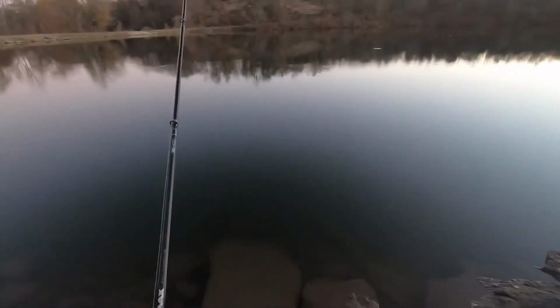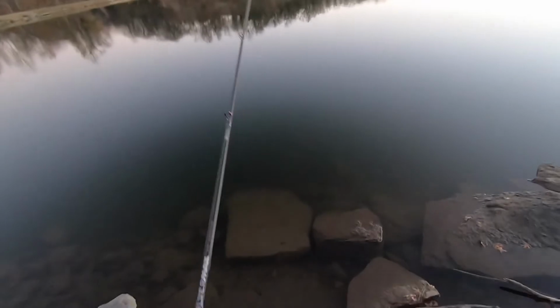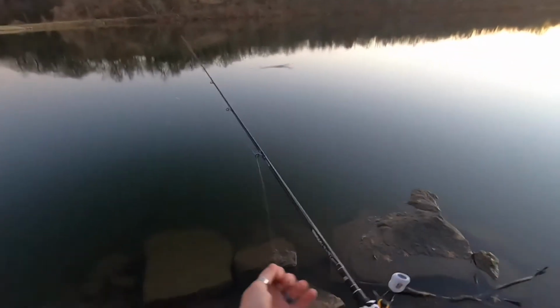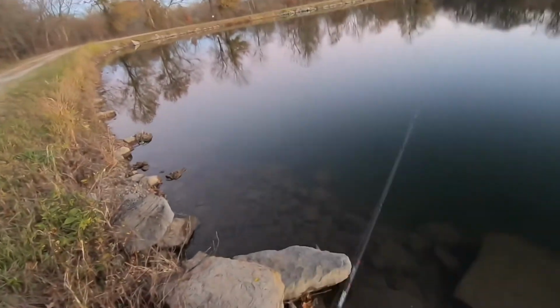I think a couple more pitches with this and I'm gonna try the lipless crankbait I've got tied on, because they seem to be chasing. I mean, I just see busting all over the place. It's so hard to switch lures when you're catching fish though. That's the ever-present dilemma, isn't it? Yeah, they're chasing too hard and busting too much for me to ignore it. So let's see what we can do with something that moves a bit quicker.